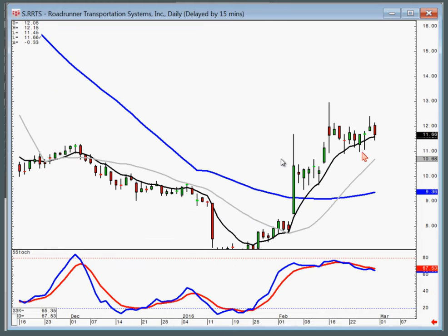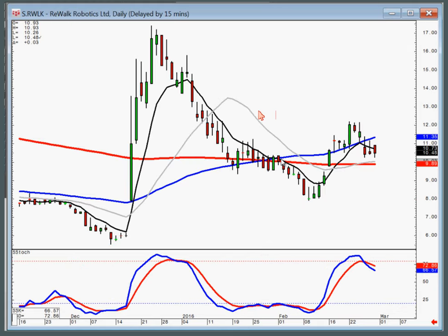RRTS has to open positive tomorrow. If it opens lower, you can see the trajectory has kind of disappeared on this one. Oh, Victor, I tried to call you yesterday or Friday and just got the fax squeak.